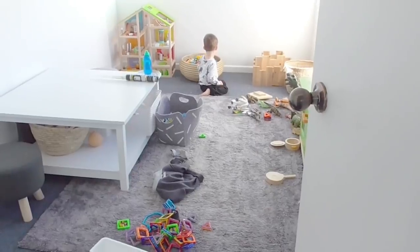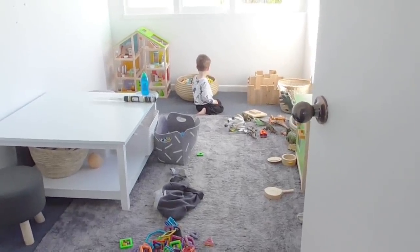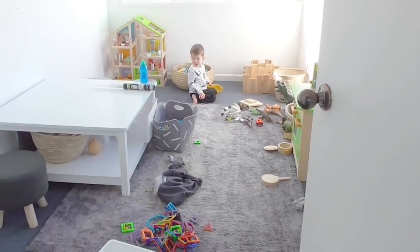So I've just been hanging out with Tobias and doing other stuff, but this is how the toy room looks at the moment. So a few more things have been pulled out, but this is fine. I'm going to just keep on leaving this. Lockie will come in here and play when he gets home.